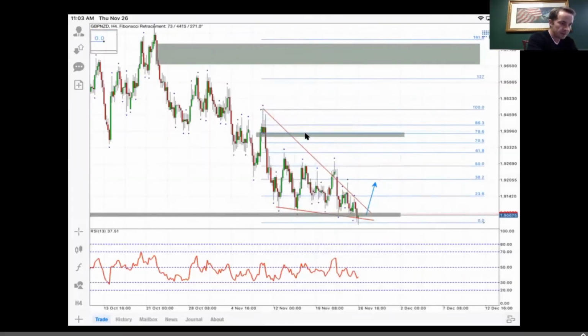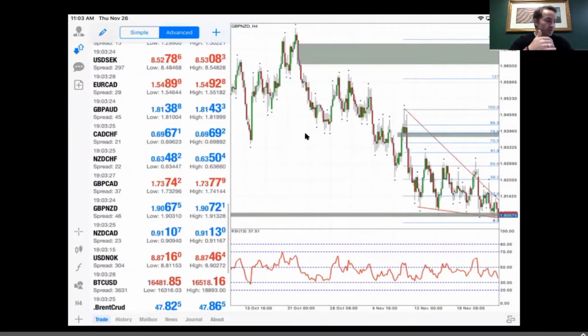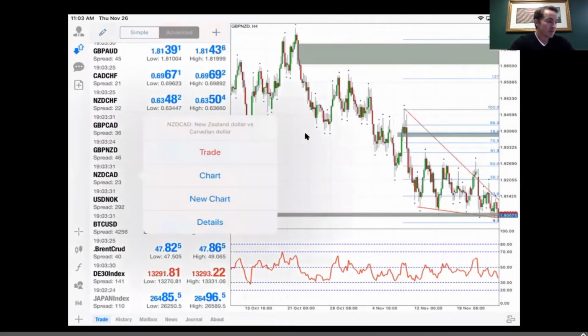This is what we're looking at. These are our fib levels, and what do you know, right at some big Fibonacci numbers. So I really like this setup. I've been trading NZDUSD. It's been frustrating to make that move that I'm expecting happen. But let's take a look at it.